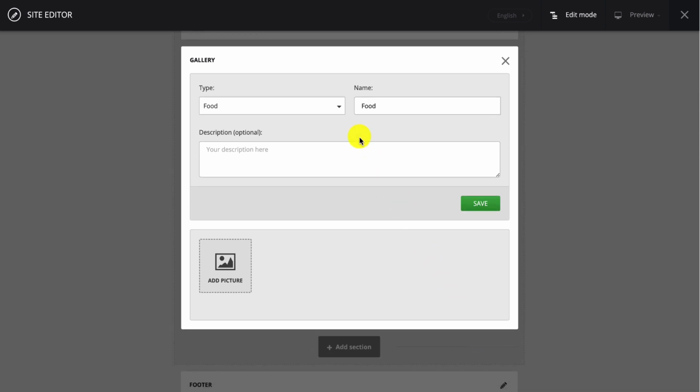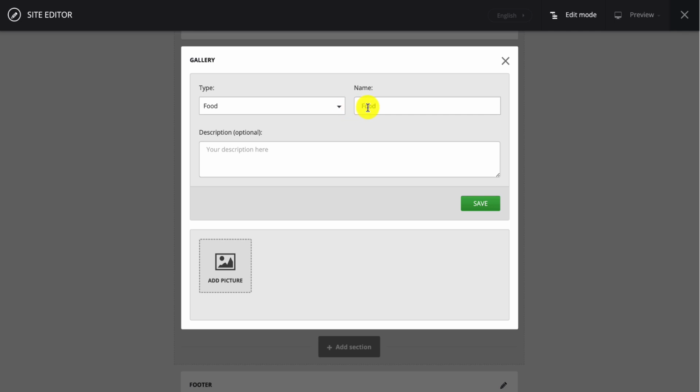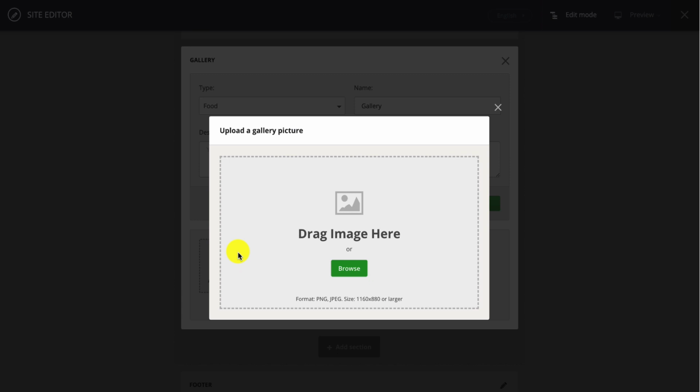They can choose the type of photos they want to upload from the Type drop-down, then give the gallery a name. The description is optional, but restaurant owners can add some text that details their photos. Owners should click on the Add Picture icon to begin uploading their pictures.